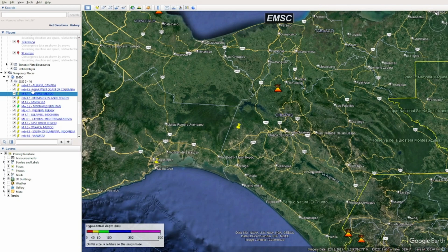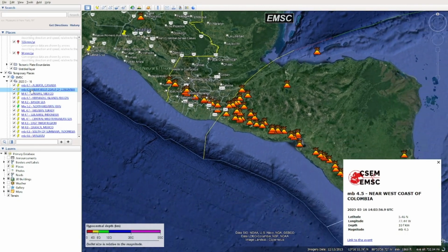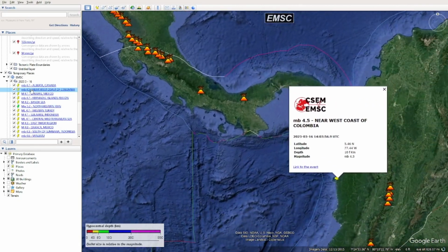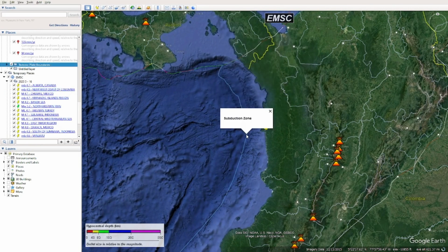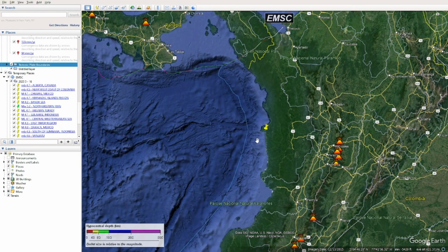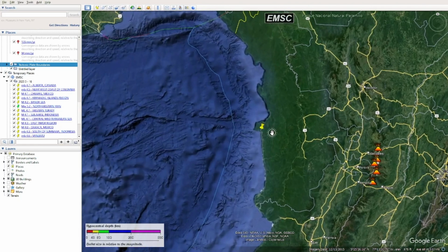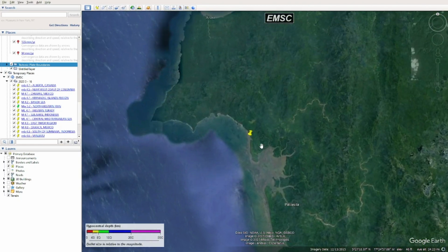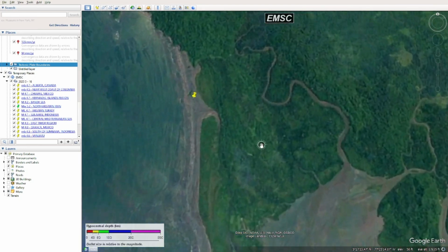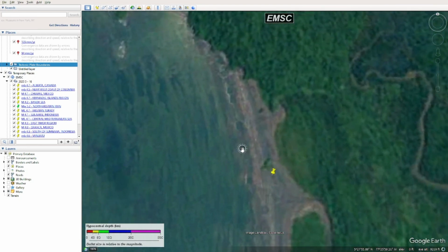The next earthquake was a 4.5 near west coast of Colombia. And this one was 10 kilometers deep. And you can see this is a subduction zone here. And it looks like it's right on the beach.